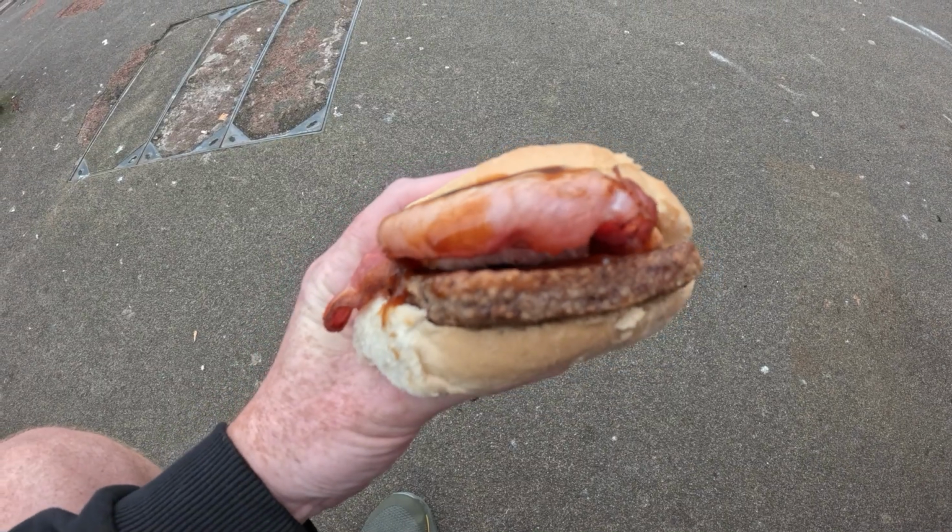So first breakfast here in Glasgow, sitting over in George Square. I stopped by the famous Greggs and gonna tuck into a nice bacon and Lorne sausage roll. So we'll give this a whirl and then we're gonna go grab a coffee and start exploring Glasgow.